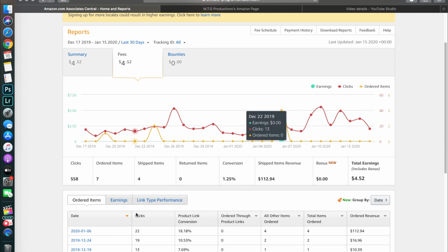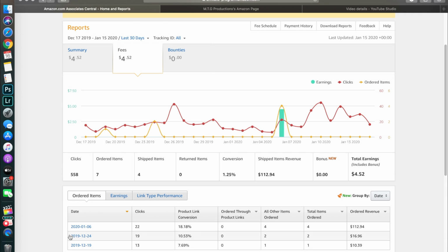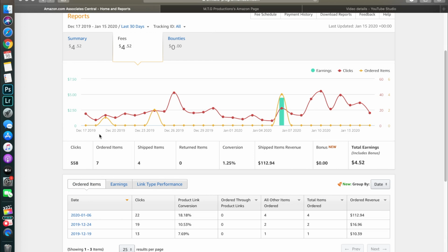So when we look at here, the yellow is the ordered items, right? I did have a couple at the end of December, but obviously those weren't shipped. The shipped ones pretty much show when you get this green bar with earnings. You notice I got ordered items here, and then ordered items here as well, but they're also shipped. And the conversion for me is 1.25. Not bad. I mean, I'm just starting off.